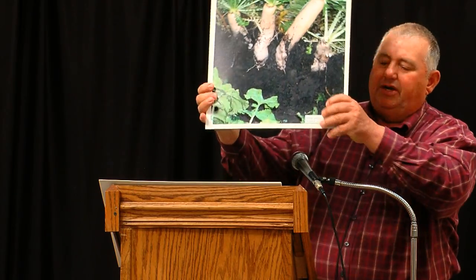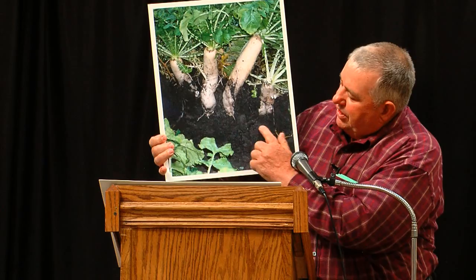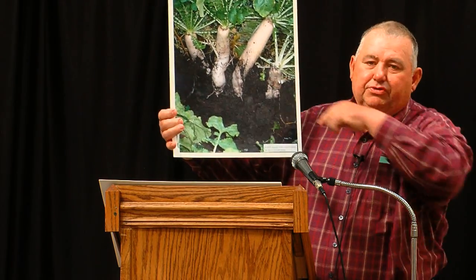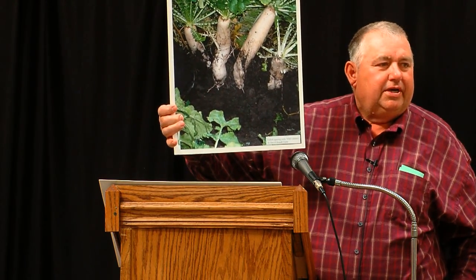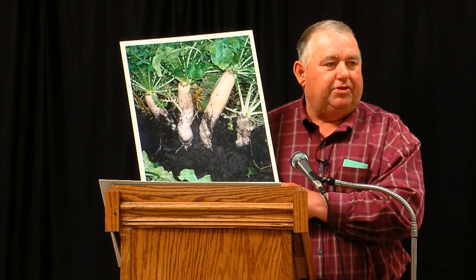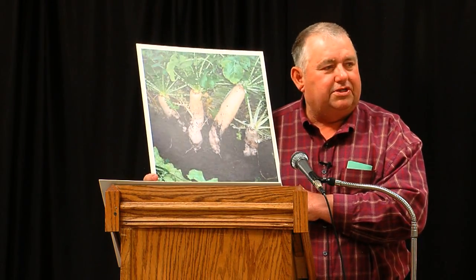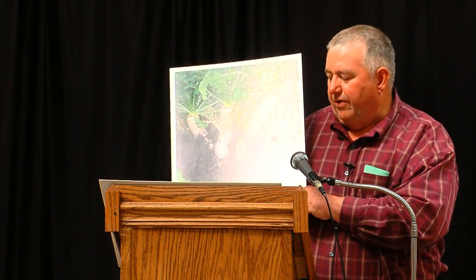This is what they look like probably in November. Here you can see the radishes, and they're about 22, 23 inches deep. This happens to be an Austrian winter pea down here. There's lots of roots around those. And like I say, they get about 3 inches in diameter. These radishes can be eaten. These are the radishes that they use in Oriental foods, in India and those places. So we do sell some of these at our farmers markets after they get to pretty good size in the fall.